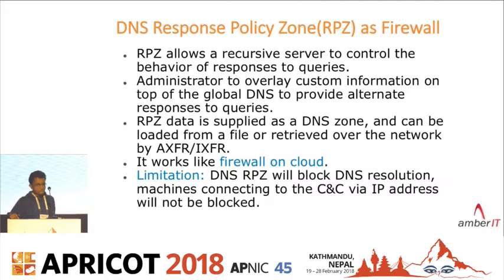And I just want to show you one or two slides of just the basics. We have already seen a very good presentation from ISC on response policy zone, so I will not go into detail on that. With response policy zone, we can provide an overlay of custom information to the global DNS query, so the system administrator can provide his input through the response policy zone to the DNS resolution.